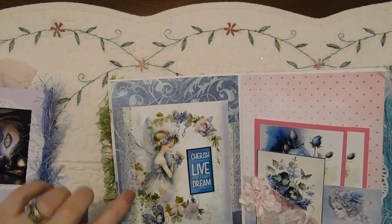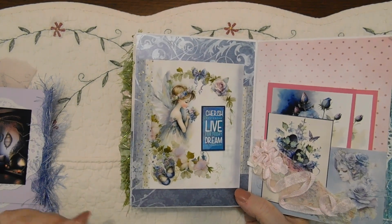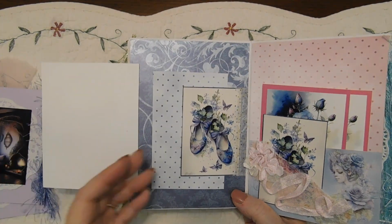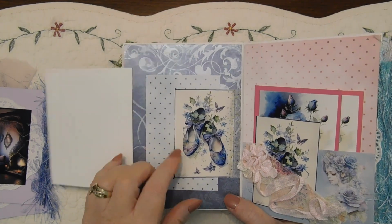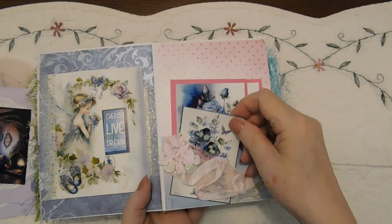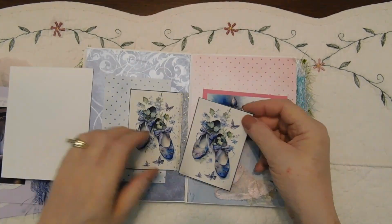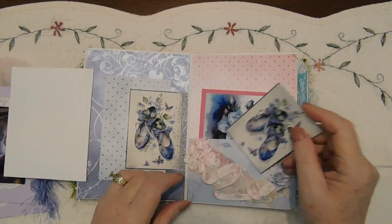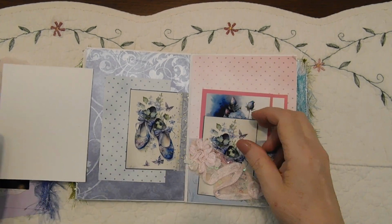And this is washi tape that's kind of celestial because it has a little bit of gold shine to it, and I like that. And you open this up, here's her pair of shoes, and here's a place to write. And over here is a little pocket and her shoes. So you have two shoe tags, one that's attached to the book and one that's free, and you can write on it. You don't have to leave it there either. You can put it anywhere you want.